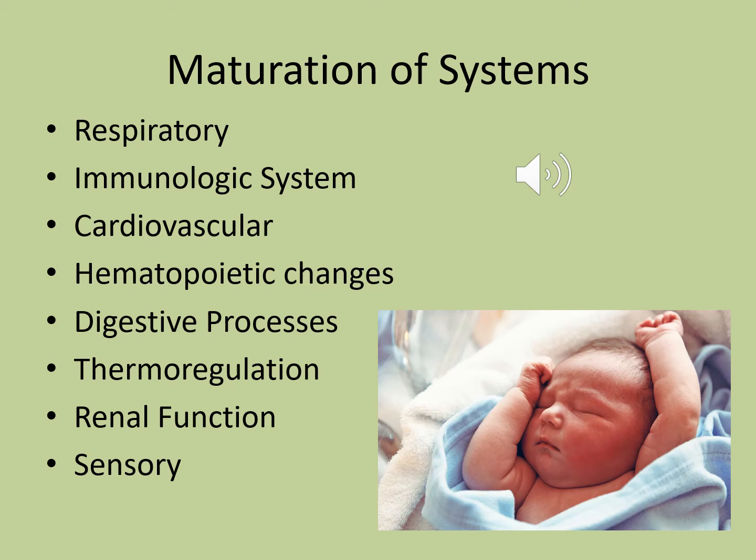When we talk about maturation of systems, we're really looking at how all these individual systems mature over the course of that first year, that infant year. From newborn to 12 months, those systems certainly mature, and they're not all fully processing by the time they're a year old, but they're certainly much better off than when they were a newborn. First one, respiratory. Typically, over the course of the first year, the respiratory rate will slow and become relatively stable.